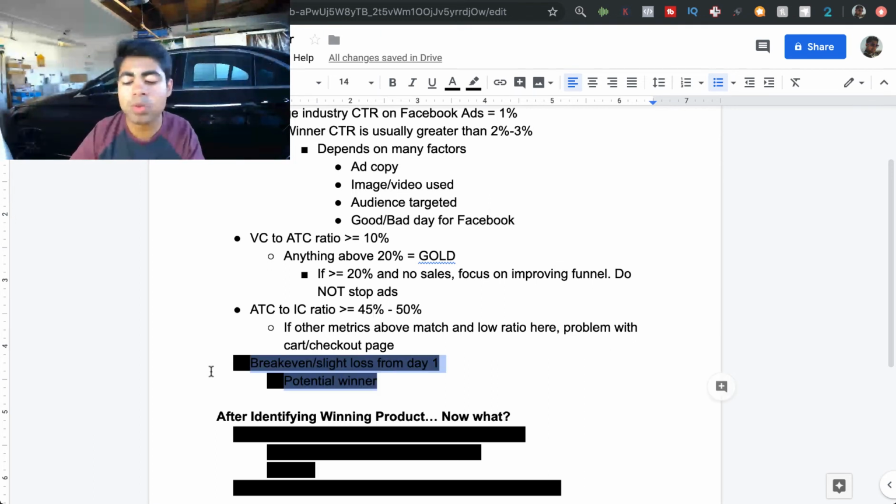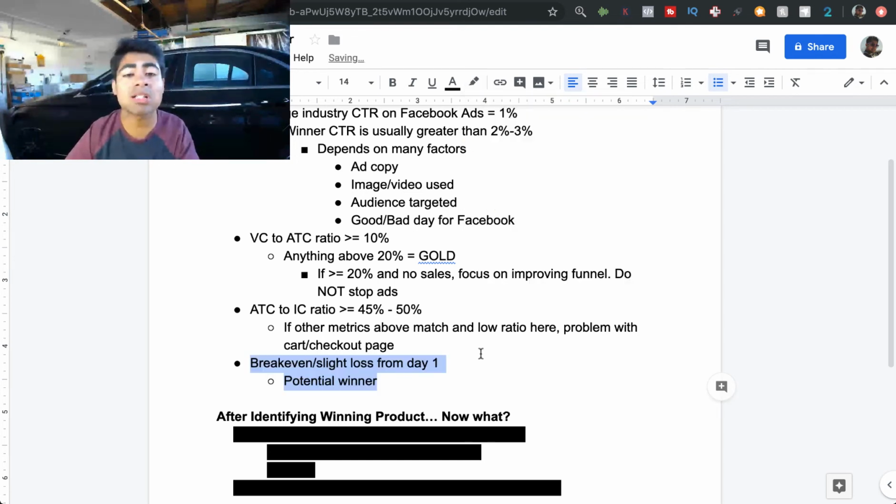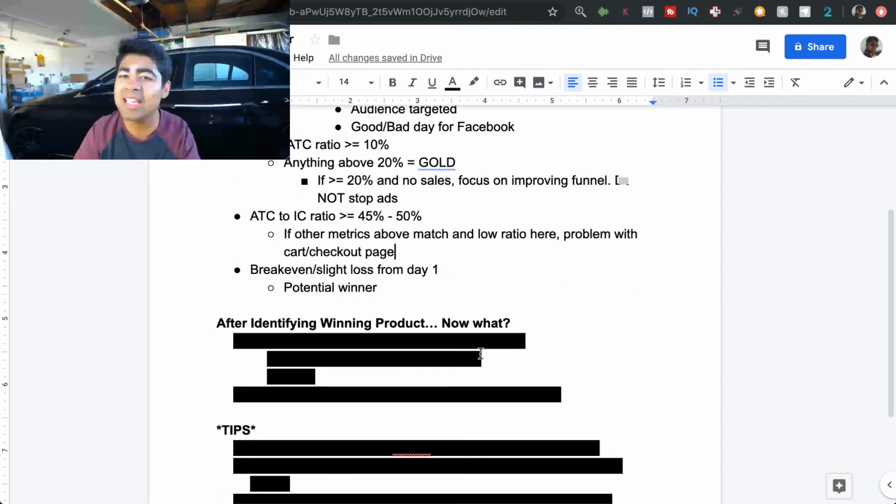But of course, this moves us to our last metric, which is the actual cost per purchase or the sales, because in the end, you can't take the view content, add to cart, or initiate checkouts to the bank. I wish I could do that because as you guys saw, I would be a millionaire in those terms. But in cases of winning products, what I've noticed is that the product that is a winner will usually be at break even or a very slight loss from day one. Usually products which are at big losses from the first day are not products which can be big winners. Now, of course, this is not the case in every single product, but usually in my own experience, what I've noticed is that winning products from day one are profitable.